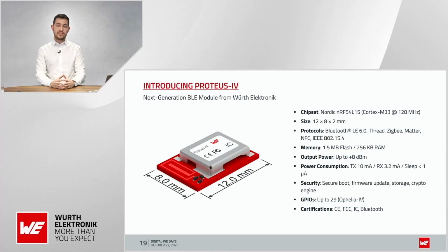It supports Bluetooth Low Energy 6.0, and it is already ready for Bluetooth Low Energy 6.1. As I mentioned, since it's based on this Nordic-specific chipset, it is already equipped for all kinds of future technologies, and regular updates and maintenance are to be expected from us. The output power can go up to 8 dBm when you need maximum range, and the power consumption is excellent. When transmitting, it consumes around 10 milliamps, but in sleep mode, I actually managed to measure definitely below 1 microamp, 0.6 microamps even.